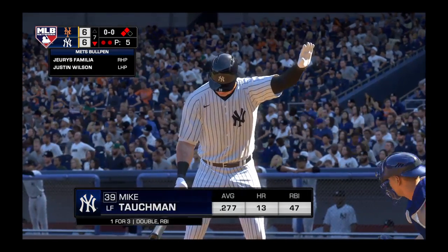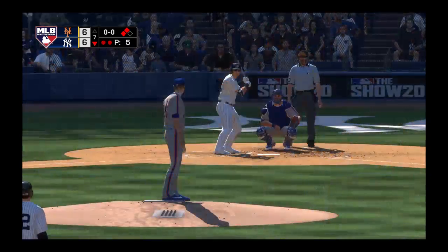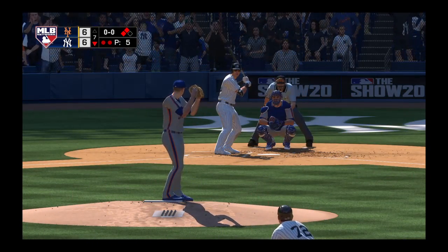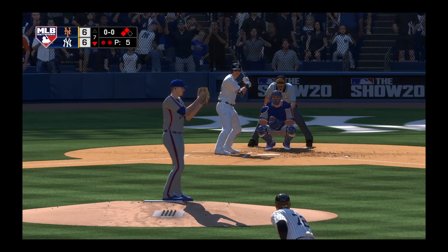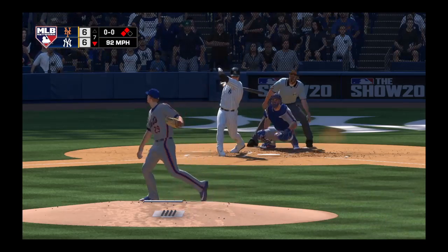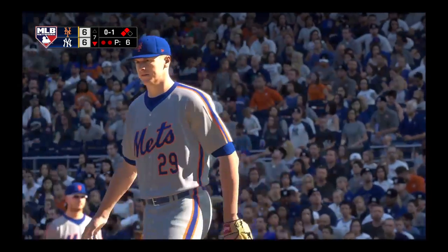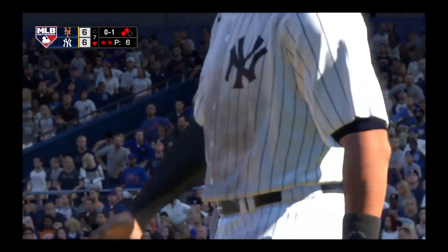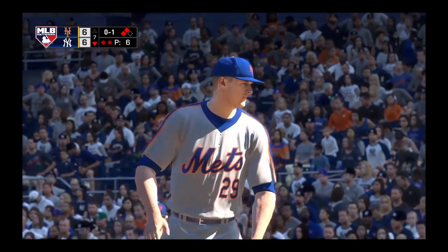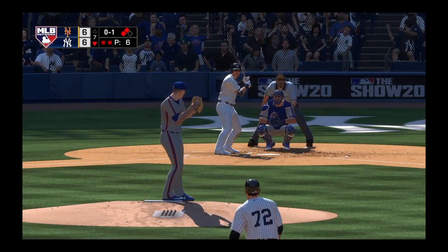Next for New York, Mike Tauchman. It was an RBI double for him in his last turn to the plate. He comes set. Here's the 0-0 pitch. Brock has a good reputation for preventing the long ball. One swing can change the complexion of the ball game when you're coming in late, but he rarely lets that happen. Part of what makes him as effective as he is.